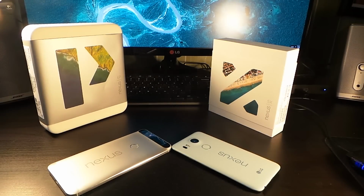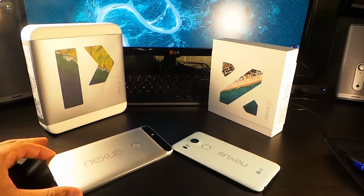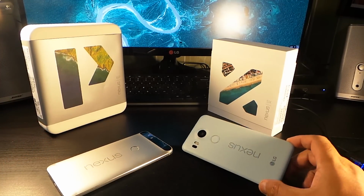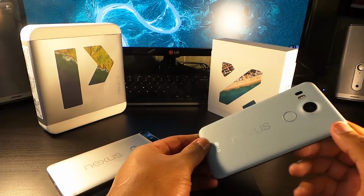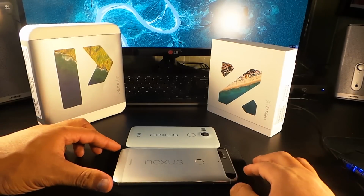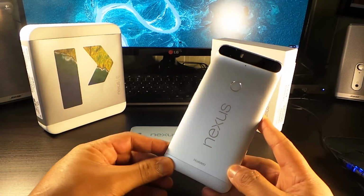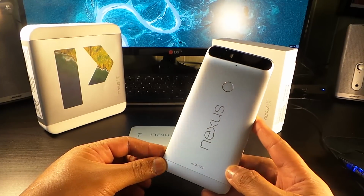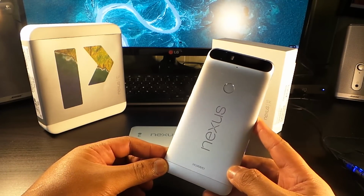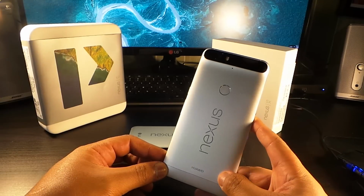Alright guys, we're back with another one. And this is the comparison between the Huawei Nexus 6P and the LG Nexus 5X. So, the Nexus 6P, Huawei is the new kid on the block making a Nexus. And I must say, Huawei did a nice job, a very fine job.